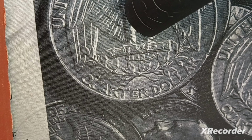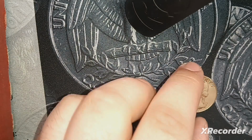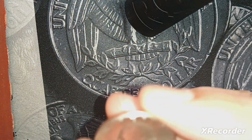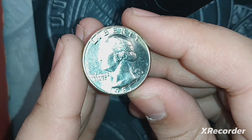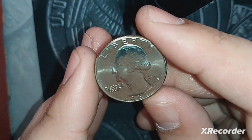I moved on to the machine wrapped, and this was in a machine wrapped roll. And I have around 4 rolls left, so we'll see if we can find anything else. Alright, so you see this coin, I have it sitting by itself because I didn't want it to touch any other coins. But look at this, 1981. Holy cow, look at the condition on that.